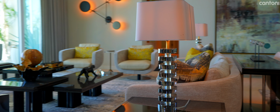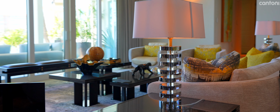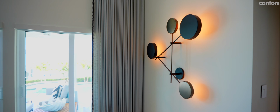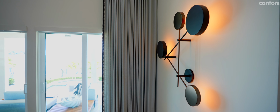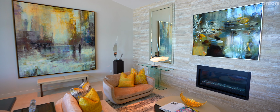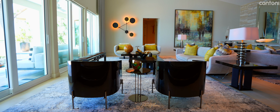The end tables just have the lamps. On one wall we have a light fixture, so instead of putting art, we did a light feature which illuminates and at night looks amazing. And then the art piece behind me, we did oversized, so when you come in the door, we wanted to make a huge impact statement with a gigantic piece of art.